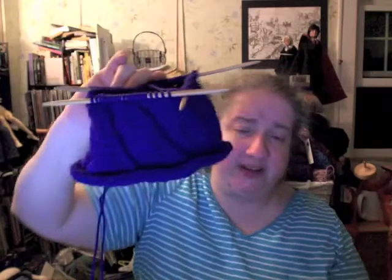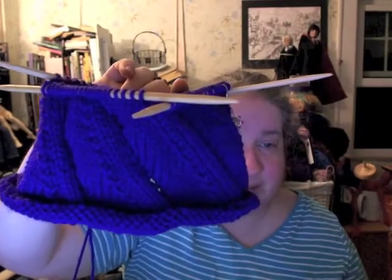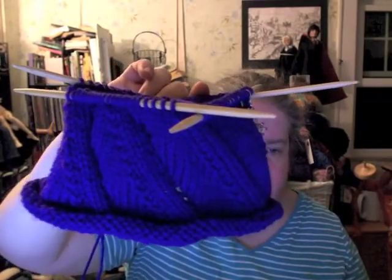Or maybe the parents will have to give it to it later in the year as time goes. But anyway, I really like this pattern. It's a real simple pattern repeat, and it's only two rows. So I'm looking forward to finishing that. Might even get to it tonight. So that's my works in progress.